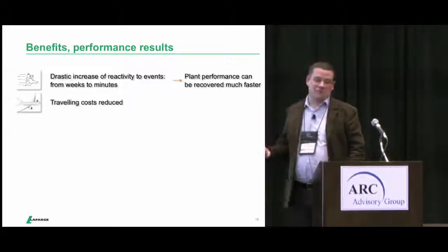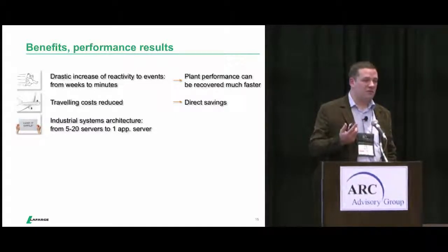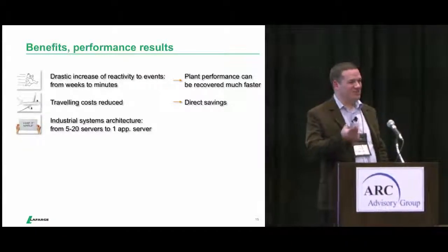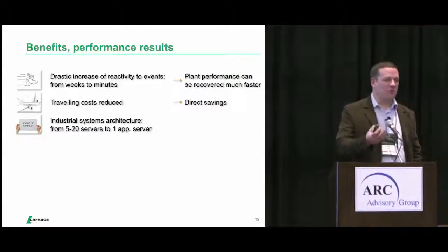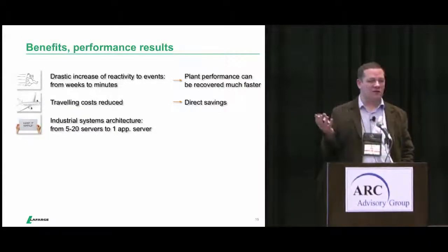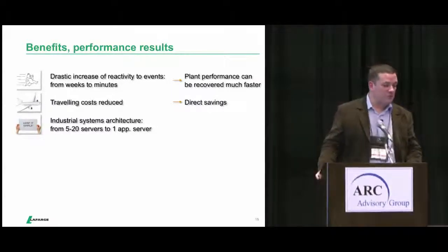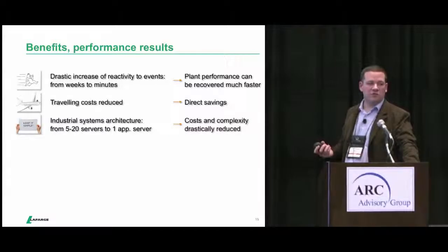Industrial system architecture. Now we go from 50, 20 servers to one application server. And on this point, before somebody asks, what about security? Because I'm sure this question will come. Now, what do you prefer? You prefer to have 20 servers with various ports and applications to monitor, or only one server with one port? It's as simple as that. So it's much simpler to control. So the cost and complexity are drastically reduced.